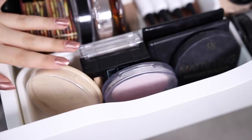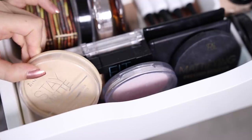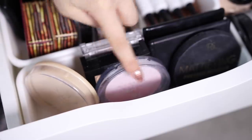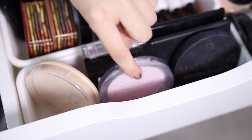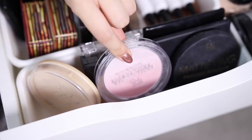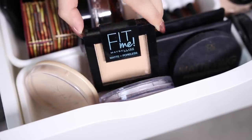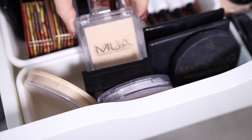This is my powder section for like pressed powders. And obviously I've got my classic Rimmel Stay Matte. This is the one I use pretty much all the time. So these guys just get neglected. I've got two Primark ones on the front here. This one's pink. Is it a powder? Maybe it's not. I'm not sure. It lives there anyway. I've got a Maybelline Fit Me powder, a MUA powder.